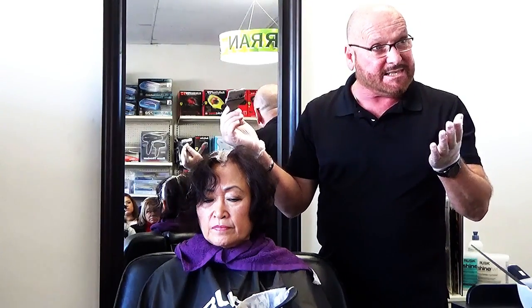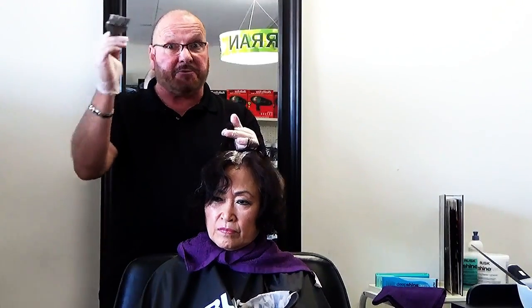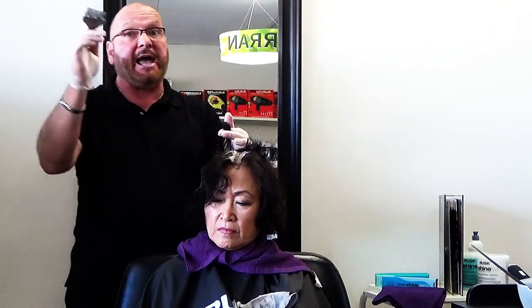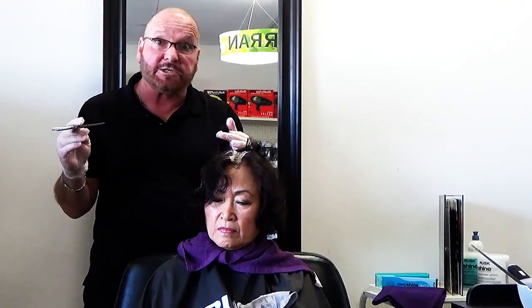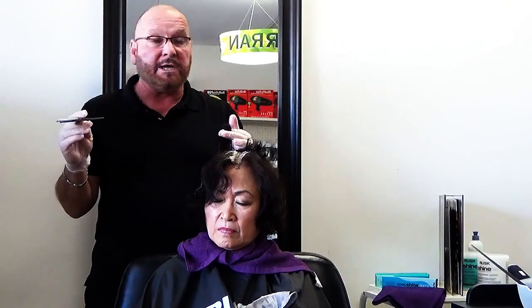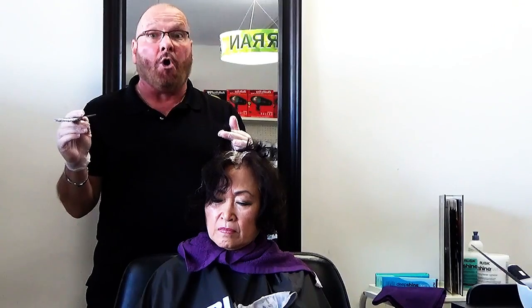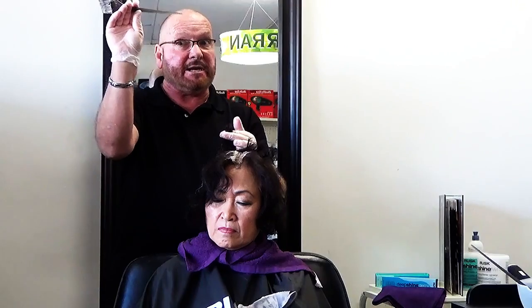Does that make sense? I'm using ash instead of NC. Because if I use 3/4 NC and 1/4 of another color, my end result is going to be golder. But if I use half ash and half NC, my end result is going to be a neutral brown. It's still going to be brown. It's not going to be green. It's not going to be blue. It's going to be brown. Because the ash cancels out orange. Blue cancels out yellow.